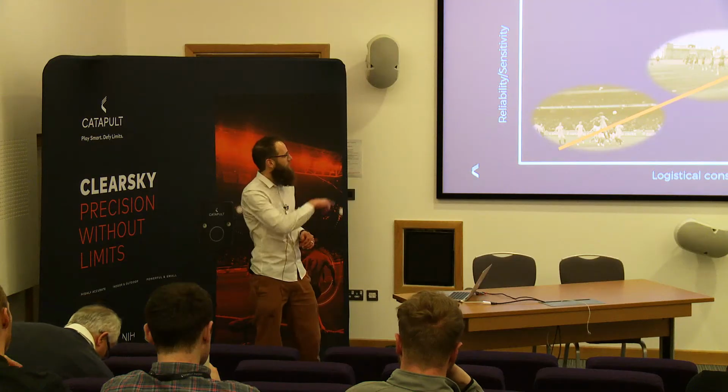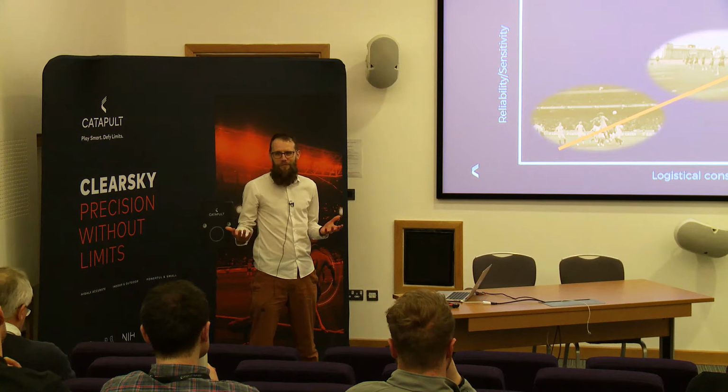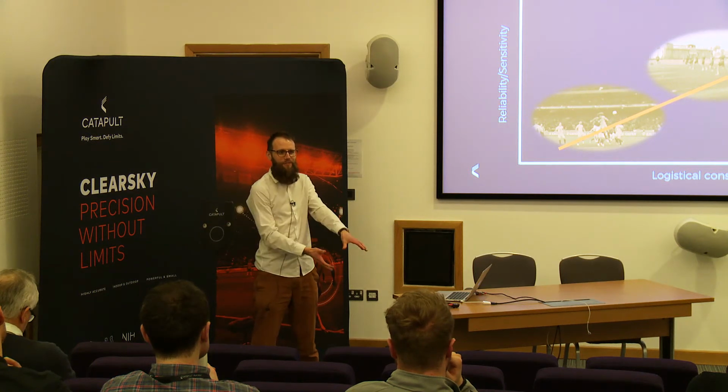So what can we use as a test, or something standardized, for Catapult clients? Here again, it's a simplistic relationship between what I'll call reliability, sensitivity in broad terms, and logistical constraints. At the top right you have your lab setting, where you can control more things, so you probably have higher reliability and sensitivity. The problem, obviously, is that the whole point of what we do at Catapult is to bring the lab into the field.